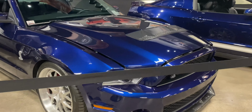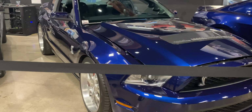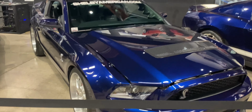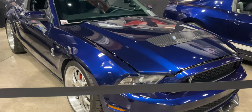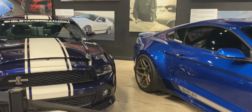Not exactly a daily driver. It gets about 5 miles to the gallon. Of course, it uses racing fuel. We have this one here, and we actually have one out on the floor that belongs to a guy in Texas. This car is for sale. I think they go for right about $220,000. And just take a look at the profile down the side.